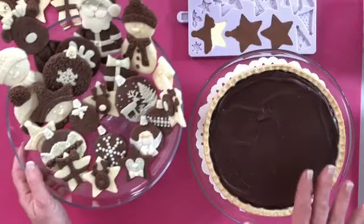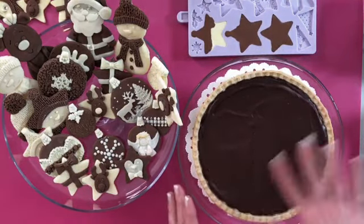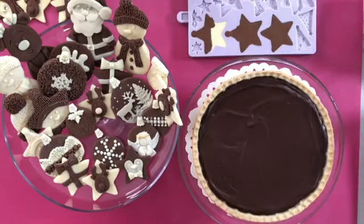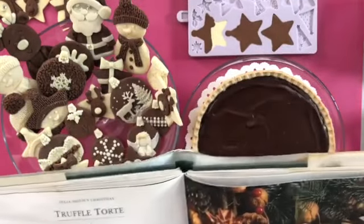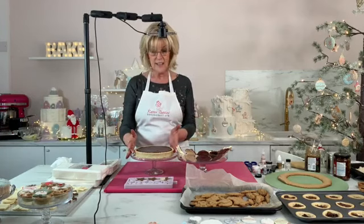Now, this is just something I brought in because I thought it's a really easy thing to show you that you can do with your chocolates. This is actually a chocolate tart. The filling recipe is by Delia Smith, in her book Delia Smith's Christmas, but the recipe is online. It's a truffle tart. She only uses an amaretti biscuit base.